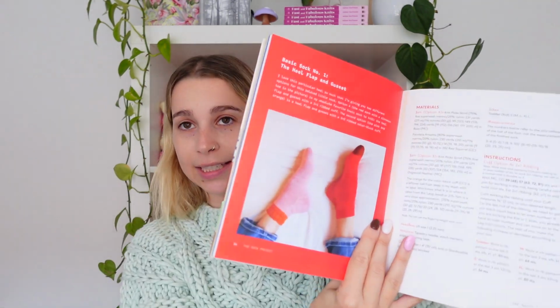She has a bunch of different versions of this pattern, all with a different heel, but I just went with the basic sock number 1, which is the heel flap and gusset, which I'm pretty sure I've never done before, and if I have, it was years and years and years ago. I don't even remember it.